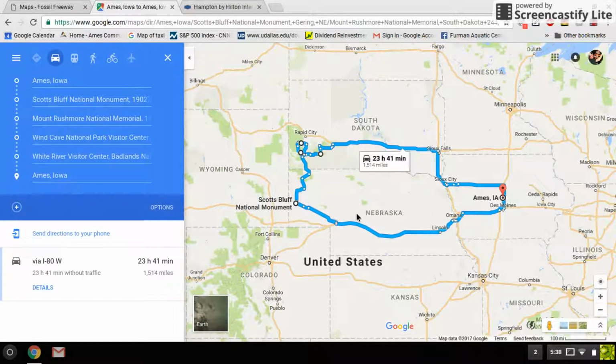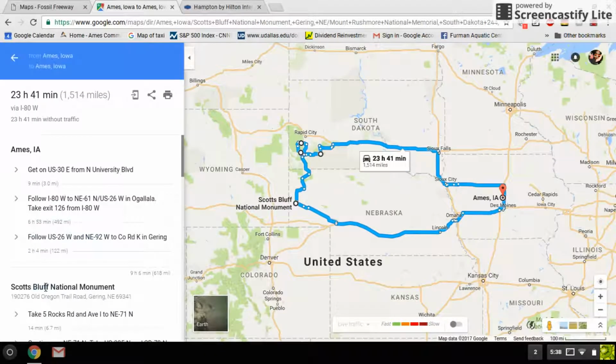So then the other thing that I like to do, if I can, is this stretch from Ames. You can go down here and see the details, and it will give you the driving times, and they're relatively accurate. So this is a 9-hour drive from Ames to Scottsbluff if you take the interstate and you drive like 80 miles an hour. So we're probably going to want to break this up a little bit and make it a little more interesting because Nebraska built an arch that goes over the interstate here, and it's pretty interesting.